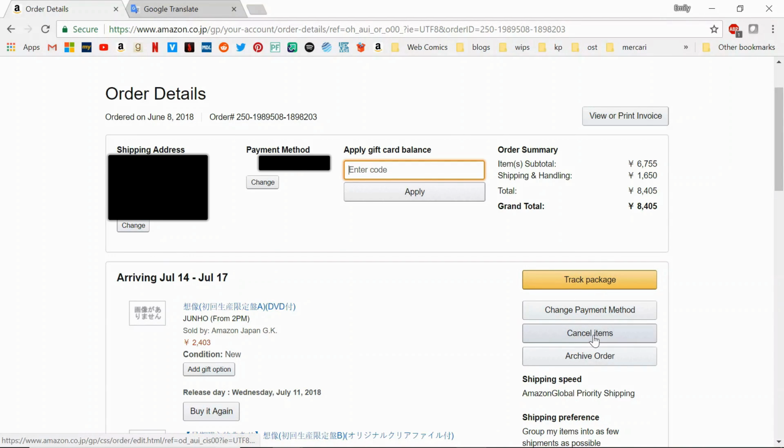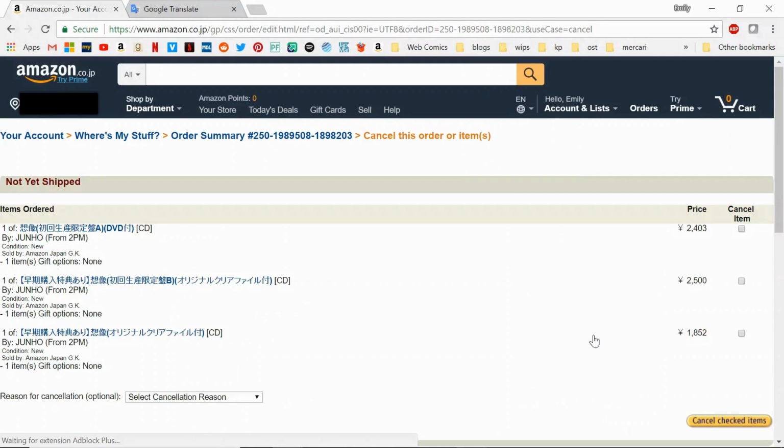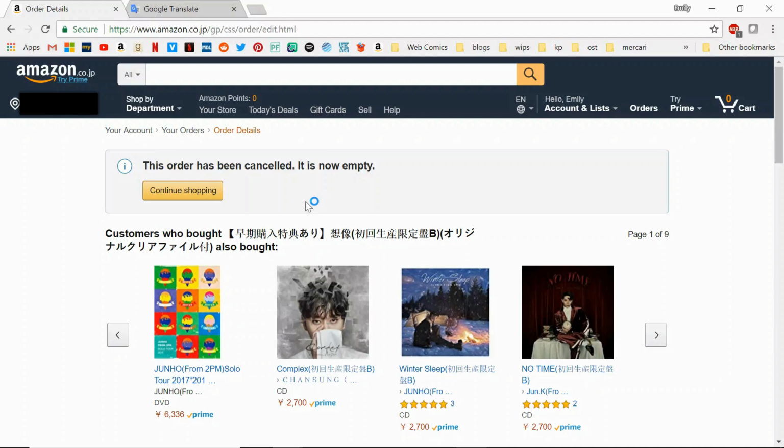But here you're able to cancel your order. And if you wanted, say, just version B and not these other 2 versions, you could keep this version, but cancel both of these along with the 350 yen per CD for shipping. Or you could cancel all of them at once, which I'll do since I already have this album pre-ordered. And so it's very simple to do, and it's been canceled without any questions.